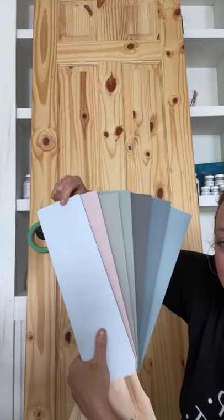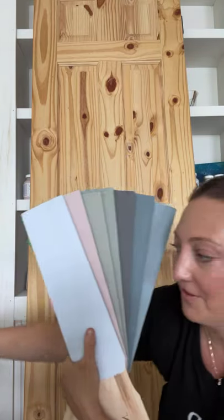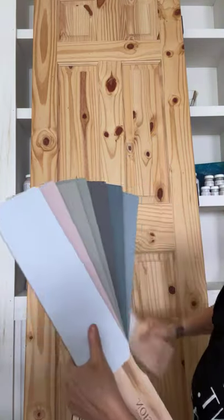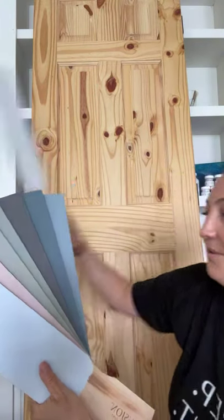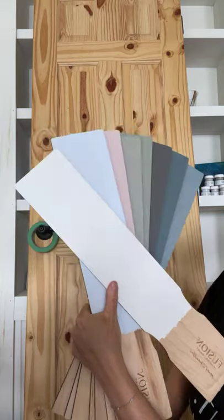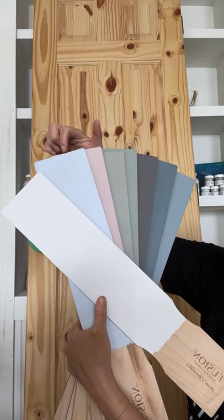Mitzi, this color is really cool. It's kind of like a periwinkle blue color. I am so excited for this one. And when you compare it directly to our super bright white, where is it? Here we go. You can see how much of a pop of color this is here. Really, really awesome.